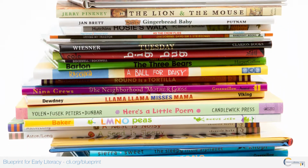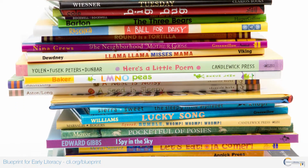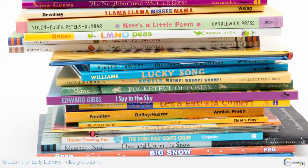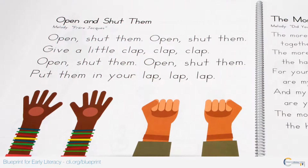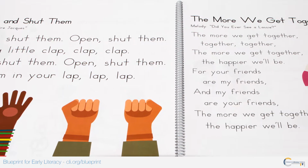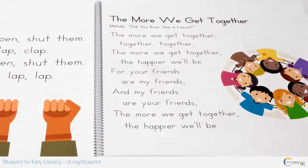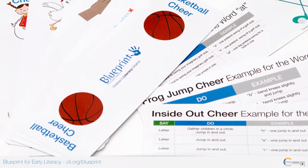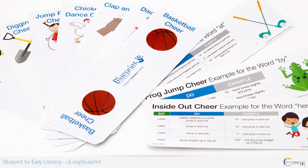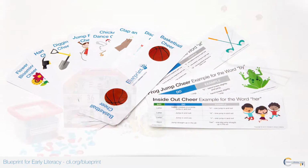Pre-K Library Collection. Quality children's books that extend the learning within each theme. Songs and Rhymes Big Book. With 40 songs and rhymes that children will enjoy, displayed in large print that children can see and the teacher can reference while singing and chanting rhymes. Cheer cards that can be used to help teach children high-frequency words, referred to as snap words in Blueprint.